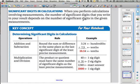When you're performing calculations involving measurements, people often ask, well, how many digits should I go to in a problem? And so there are some basic rules around which digits you're considering significant and things that you can default to so you don't have to wonder, how should I give this answer? Okay, so when we're talking about addition and subtraction, you want to round your sum or difference to the same place as the last significant digit of the least precise measurement. So you can see 7.3 is less precise than 3.24. It has tenths, so we're going to round to tenths. Okay, so you're rounding to the least precise measurement.